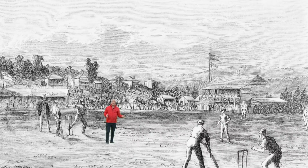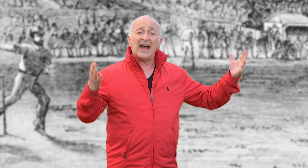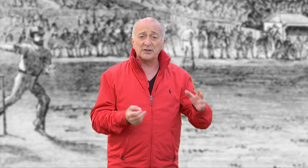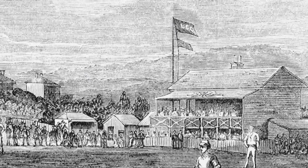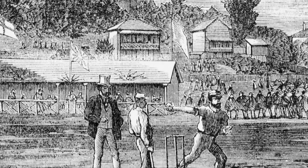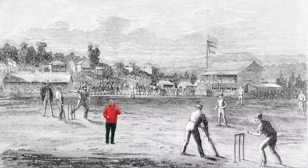I want to take you back to the year 1851, because the very first match between two Australian colonies was in fact between Victoria and Tasmania, and it took place right here in Launceston. Apparently it was highly successful and it was conducted in a good spirit, and Tasmania won by 3 wickets. But this story is more than just a piece of sporting memorabilia.